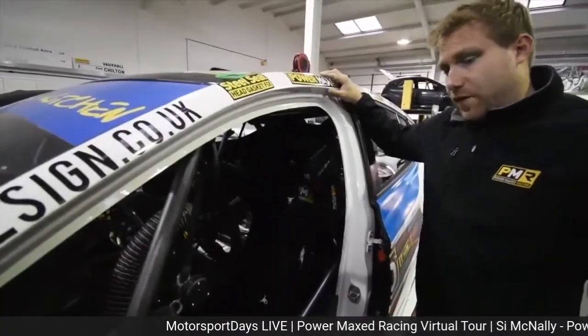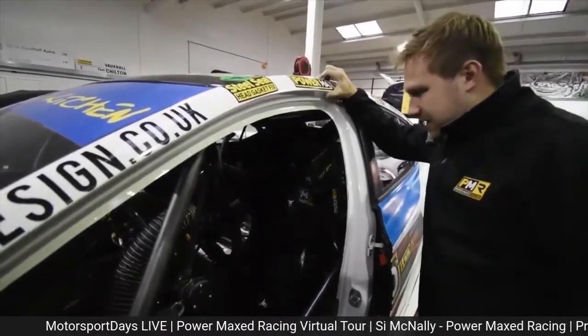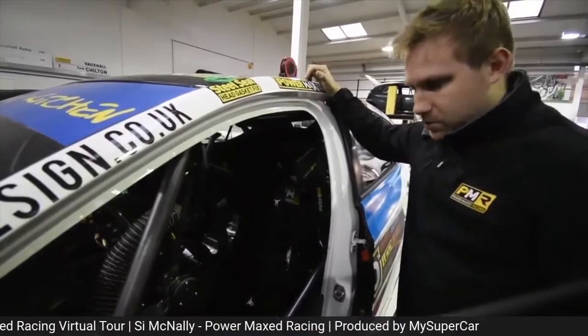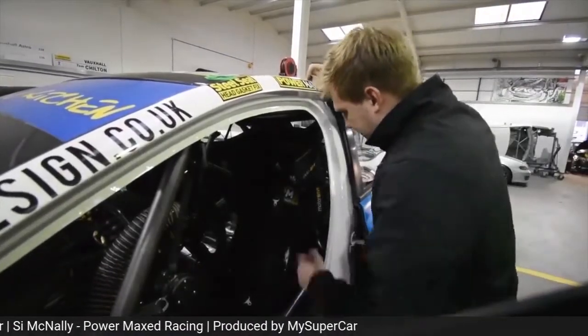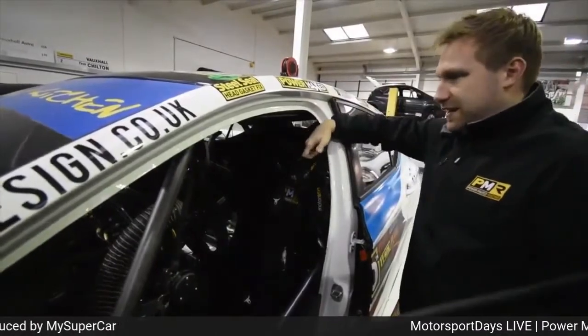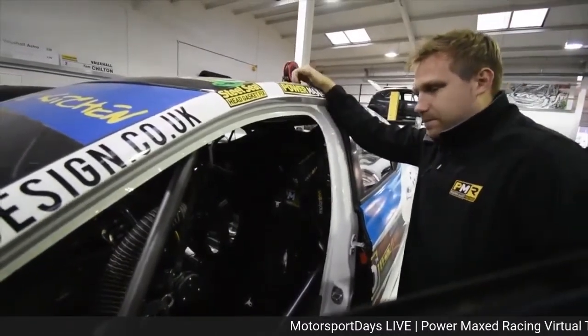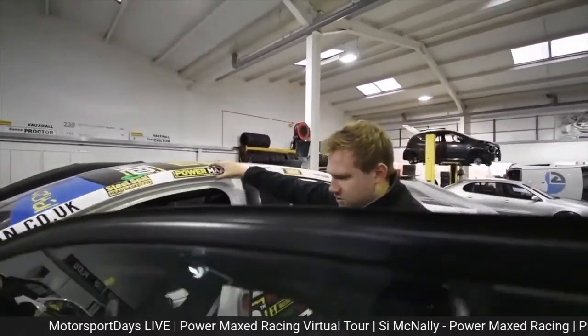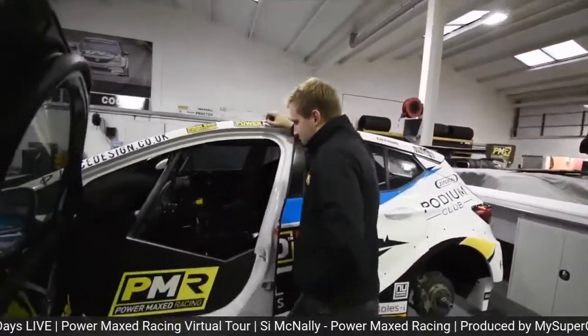So carbon fibre is actually outlawed as a material. The only place we're allowed to use it is door cards, crash structure, and in the seat. So we worked with Motor Drive to design this seat. The homologation for seats in BTCC is the highest level. I think it shares it with WEC. I think that's the only thing it actually shares it with.